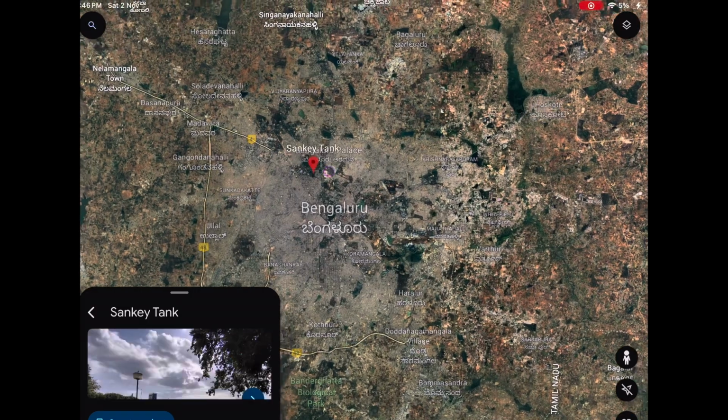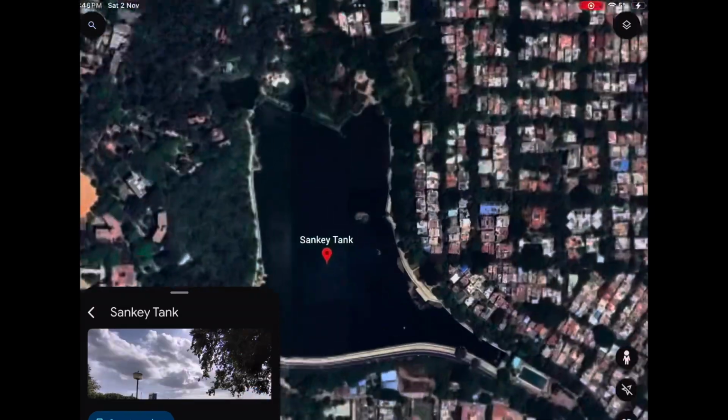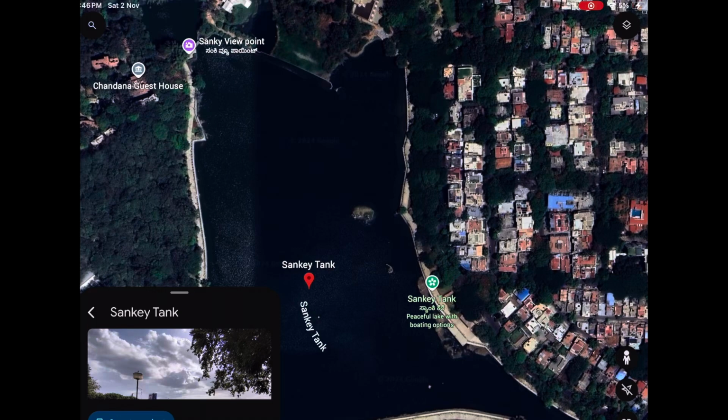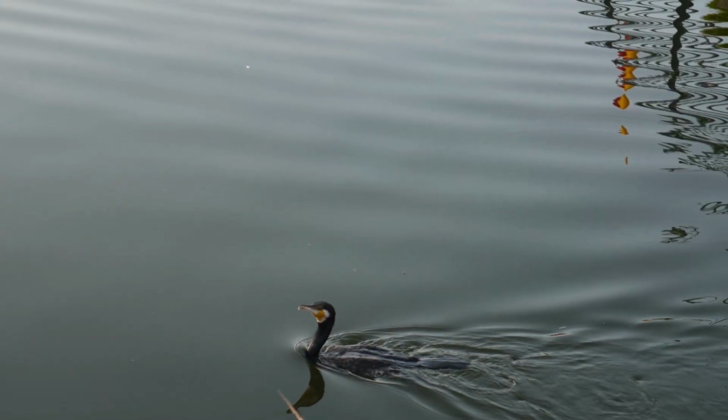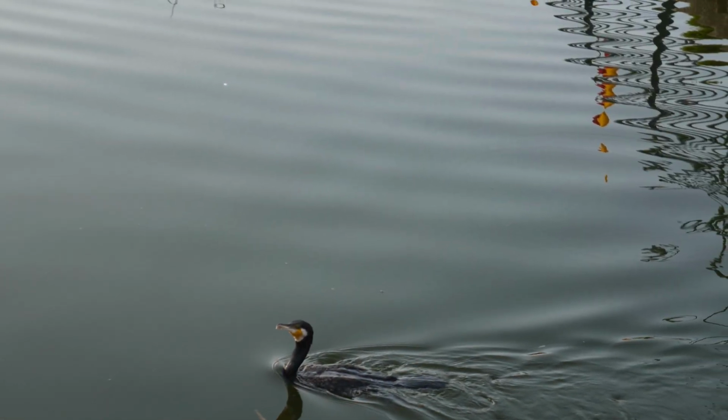Today we're exploring Sankey Tank, a man-made lake in the Malleshwaram area of Bengaluru. There was some action immediately. Cormorants were sitting on a fountain, and one was extremely close to our viewpoint as well.